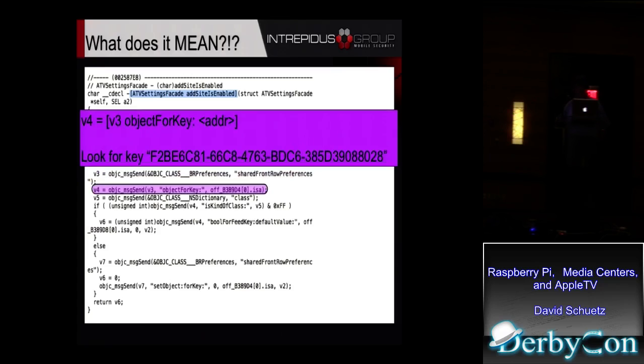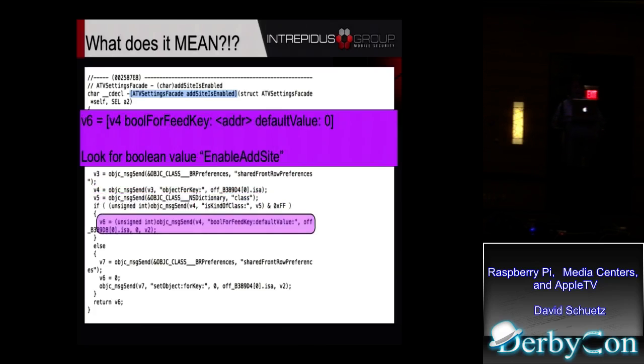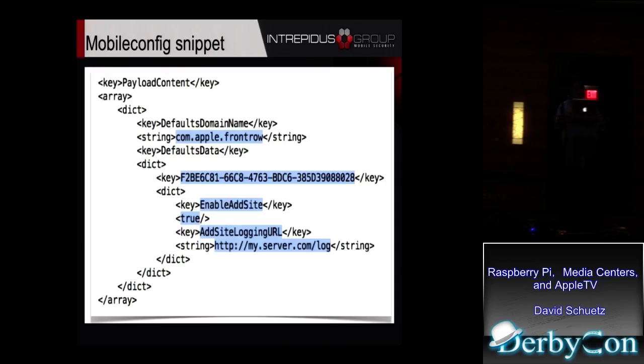Looks for this key. Now, you don't see the key in the source code, you see a memory reference, but that references back to this long random string, which is also back in that UDID, or allowed defaults list. If that key exists, and it's a dictionary, it's not returning true or false, it's returning a dictionary of values. So if that key returns a dictionary, and if the dictionary has a sub-value called enable add site that's true, then yes, add site is enabled. So this is what it looks like. You end up with, again, a set of defaults going to com.apple.frontRow, a dictionary key called f2be, et cetera, and subkeys in there called enable add site, value of true, and add site logging URL is an optional one, and you can point that to a log where diagnostic data goes to.